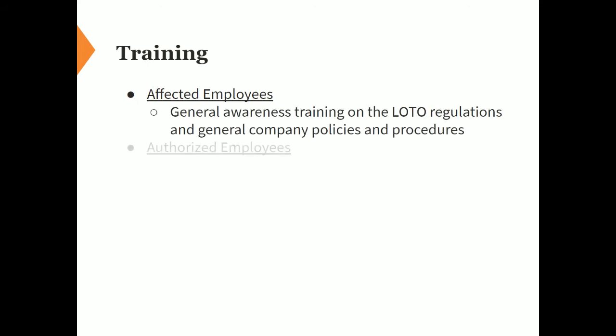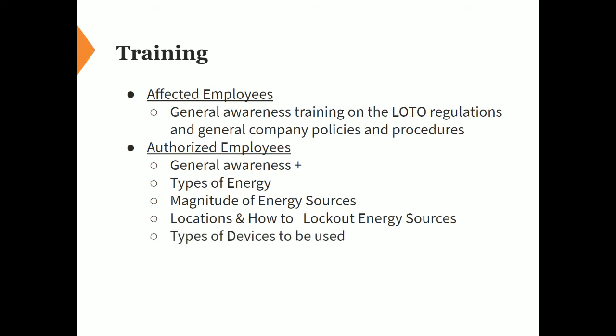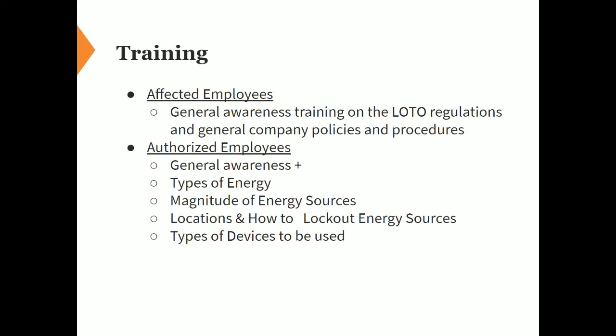Okay. So those affected employees, like I said, just general awareness training on lockout, tagout regulations and your company policies on it. But your authorized employees need all that general awareness training plus training on the types of energy, magnitude of energy sources, locations and how to lock out those energy sources, and the types of devices that are going to be used by your company to lock out.